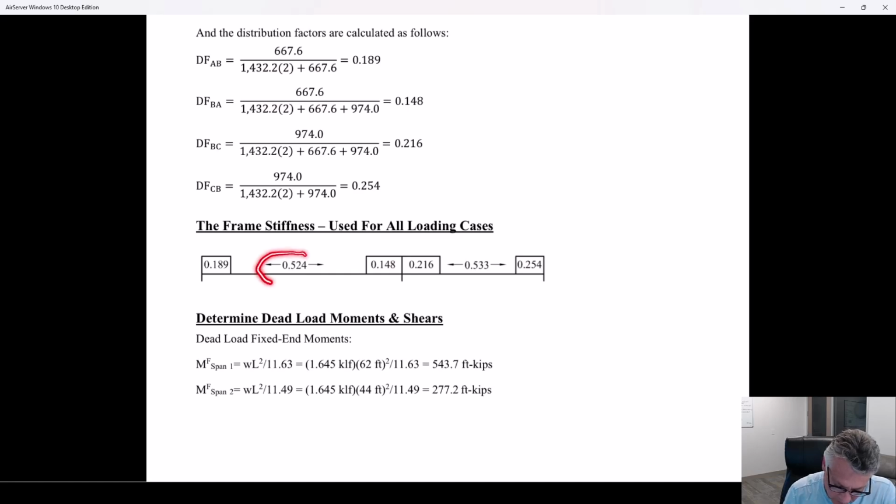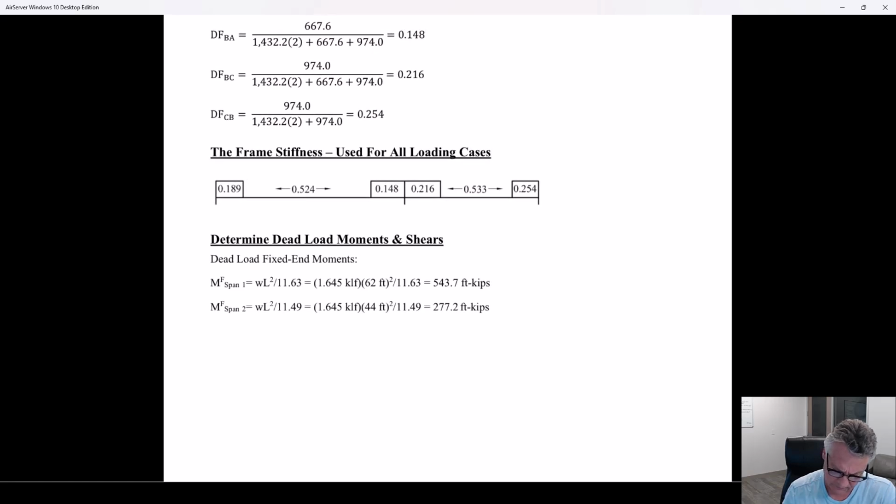Remember, you have carryover factors that are not 0.5. This is how our moment distribution is going to be set up. So I proved this one to you, the 0.524. That's the carryover factor. So for any moment here, the way it gets affected over here is 0.524 of that. Not 0.5 like we've been doing all course up until now. And you got 0.533 on this side. So again, we're matching the computer, and you'll see that it's going to work.